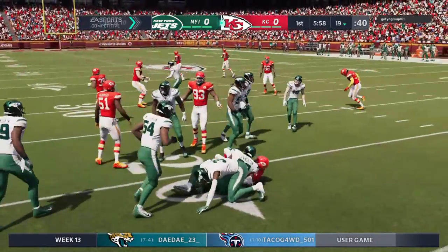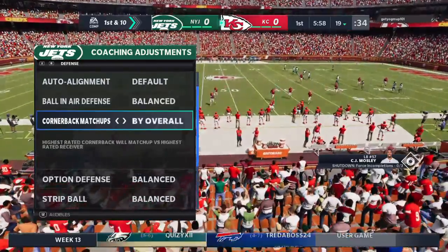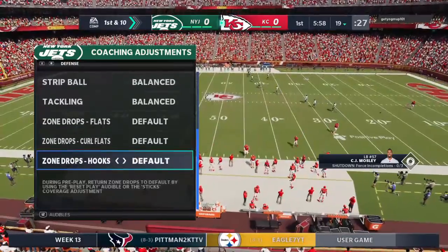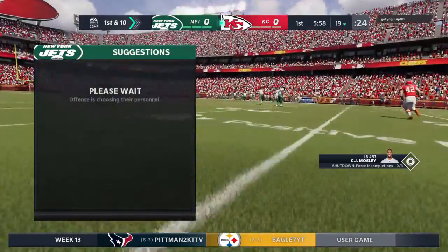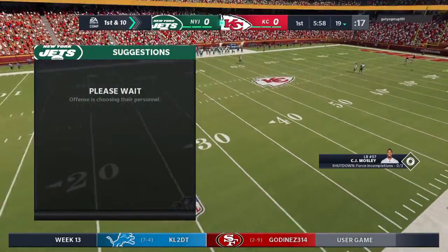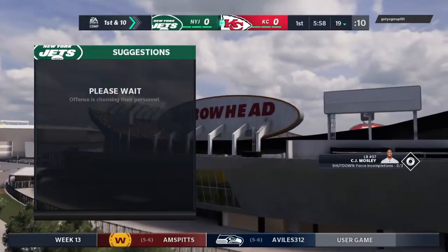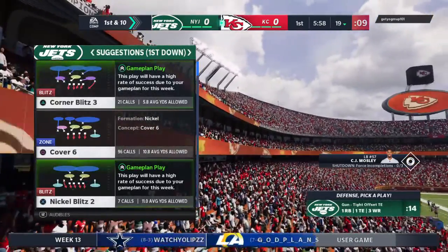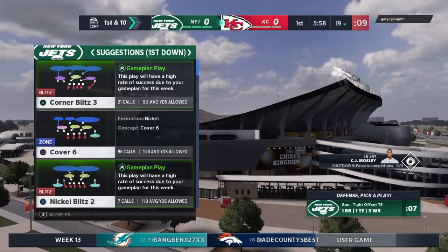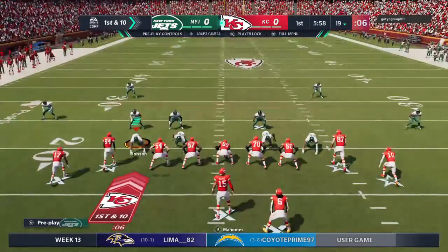And only able to get this to the 19, so probably should have opted for the touchback. 19-yard line. So here's a 1st and 10 now, down inside the 20.